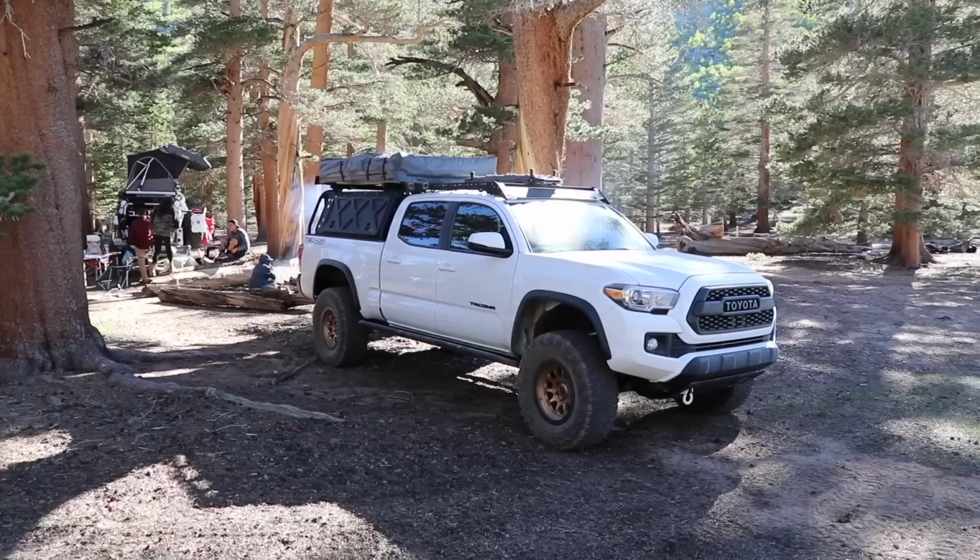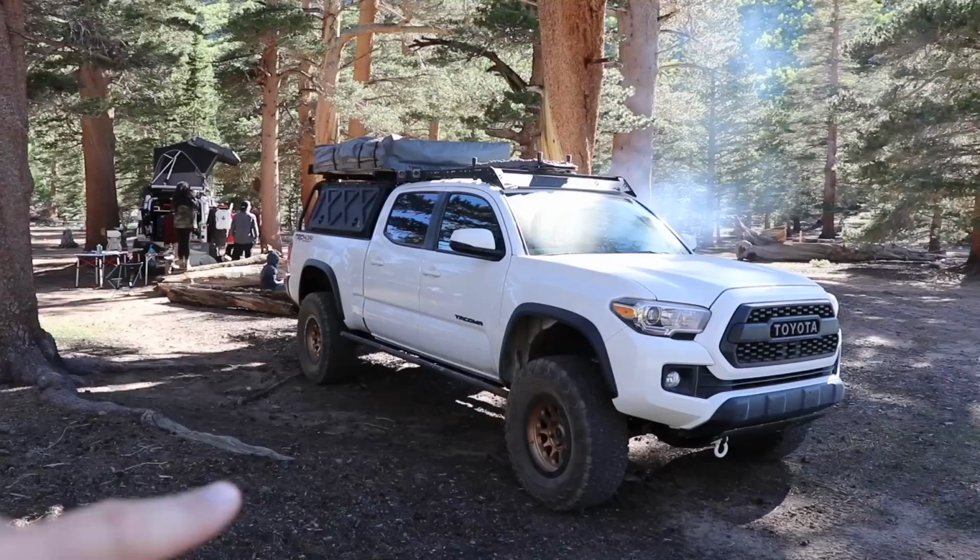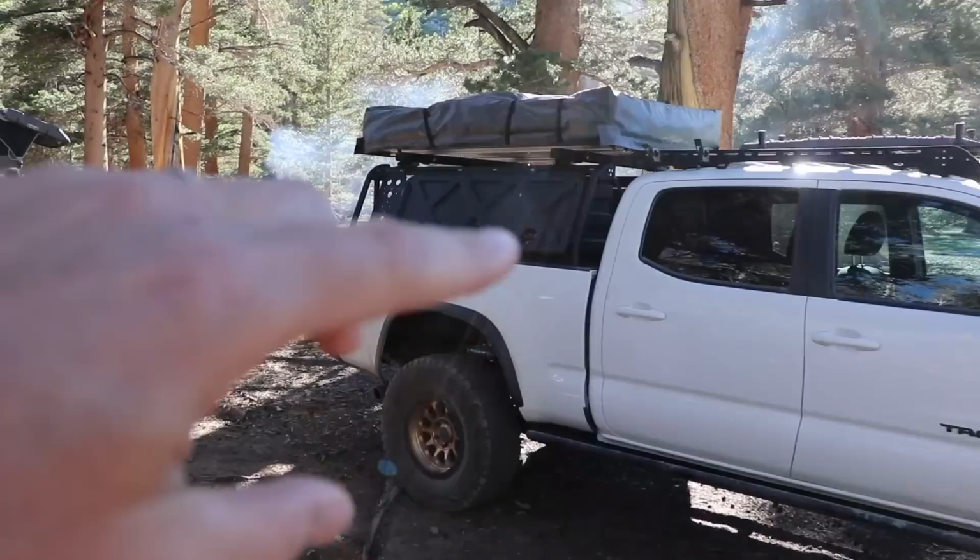All right, everyone, we're gonna do a quick walk around camp, but I realized that I hadn't really talked much about the vehicles we're with. And this is David's 2016 Tacoma, so well built. He's on 35s. He's got a huge rooftop tent on the Lightner rack. I love that setup. He's got a lot of storage in there, very capable rig.